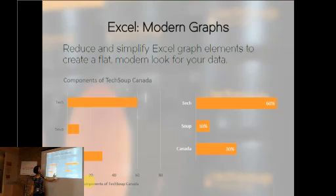The graph on the right is a little bit more modern because I removed a lot of the elements that are not needed. If I'm going to include this in an annual report, I'm pretty sure I'm going to describe what this graph is telling our supporters, so I don't need to repeat the same information. This is really just for them to reference if they want more information.